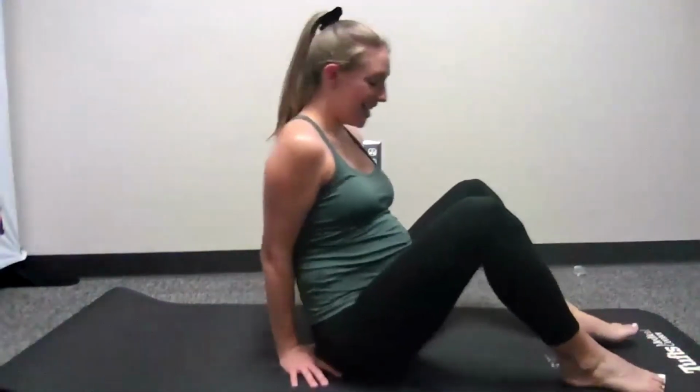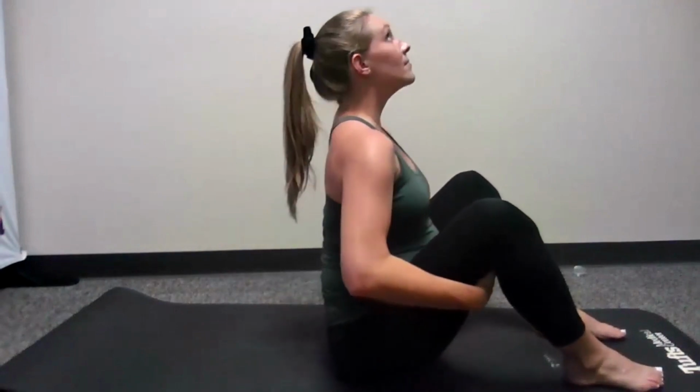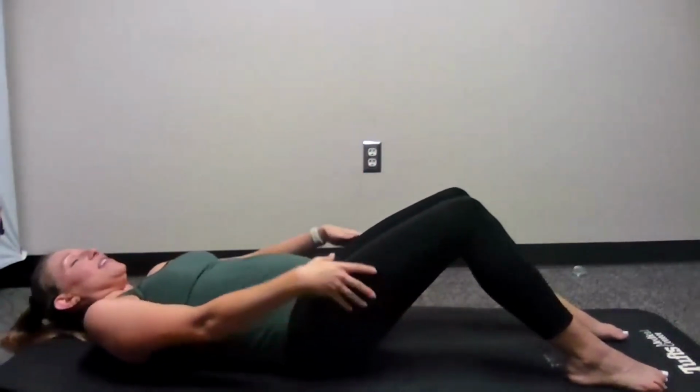Continue to mobilize that spine, and use your breath to do so. Inhale through the nose. Exhale through the mouth. Inhale, lift the crown of the head towards the ceiling. Exhale. One more time. As we exhale, rolling back, let the low back connect with the floor below, the middle of the back, and then the top of the back.